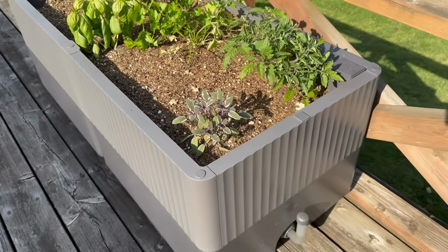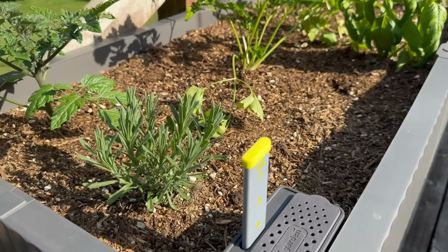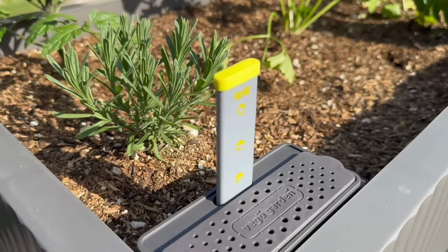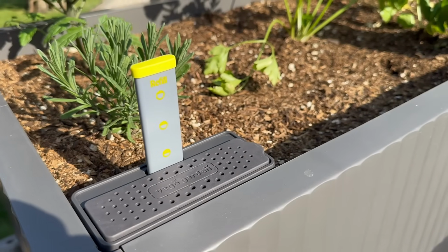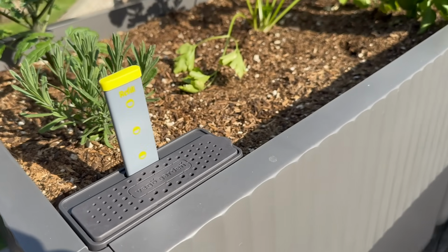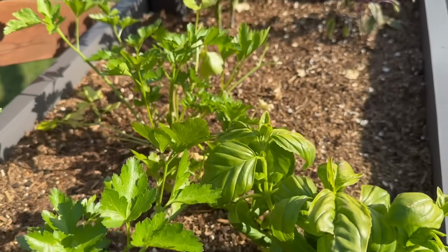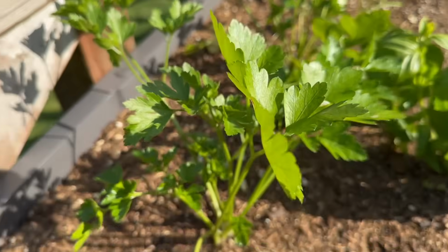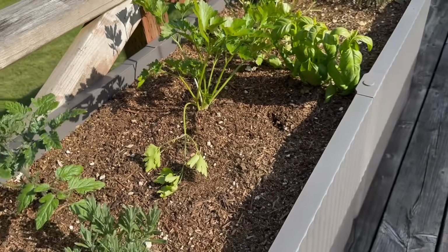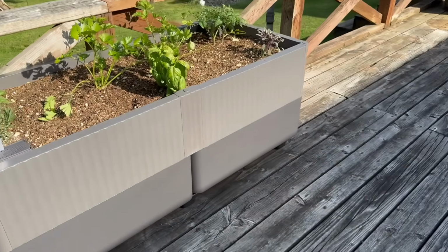P.S. I forgot to come show you this guy. The Vego Garden self-watering container. It's been a little over a week, and we still have half of the reservoir to go, and everything in here looks pretty good. Some of these guys, it got a little cold, so they struggled a bit. Have a little bit of burning on a couple of the leaves, but all in all, everything looks really happy, and this guy looks good.